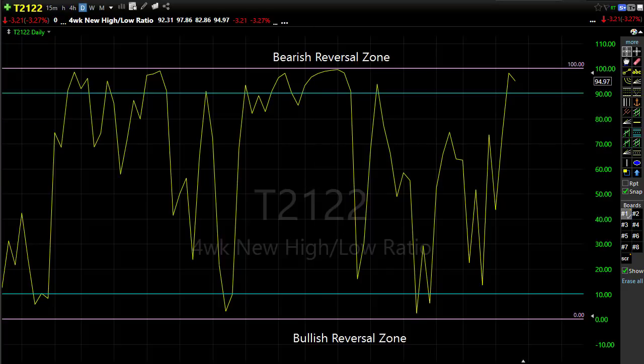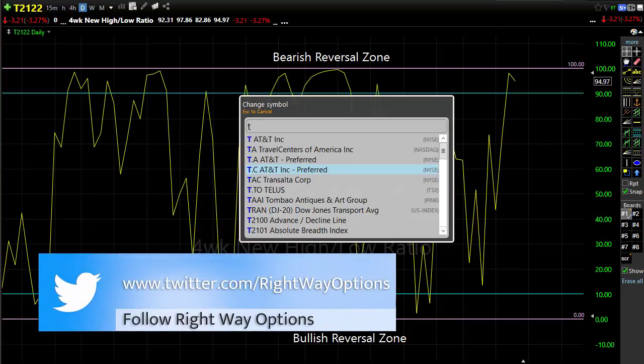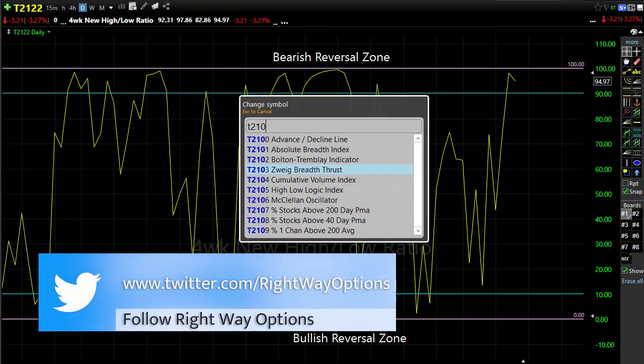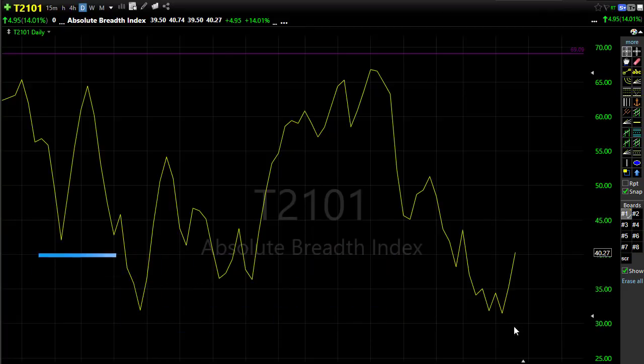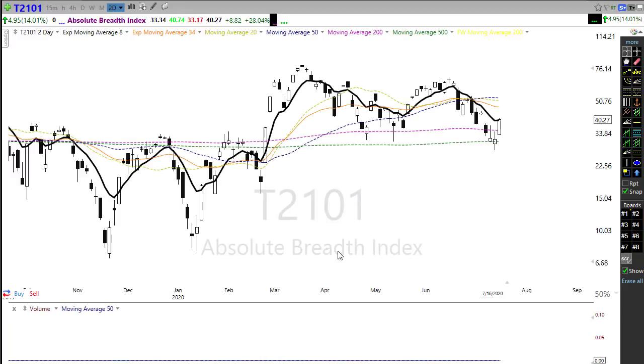Let's take a look at T2101. I've been mentioning that here lately. T2101 is the absolute breadth index. And as you can see, on a day yesterday where we saw a little bit of selling, we actually saw the absolute breadth increasing. And that gives me just a little bit of a concern.